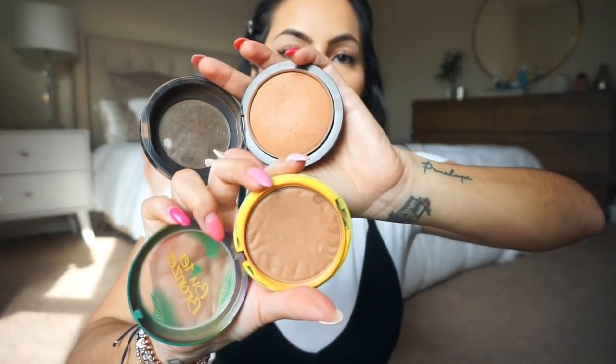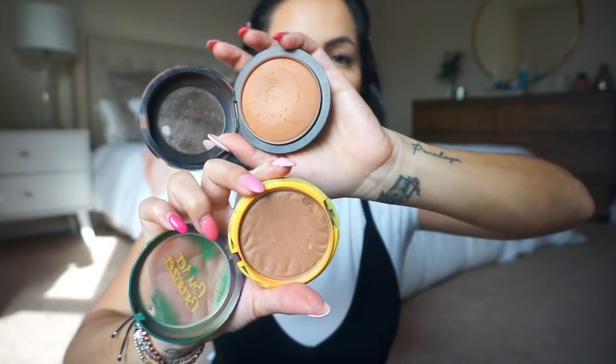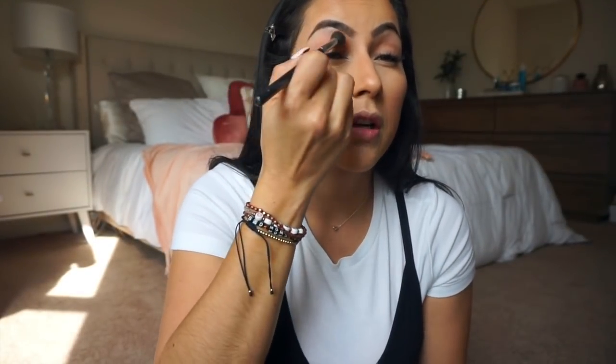It's a little bit more orange. So if you could see the difference, this is a warmer color. This is a cooler tone. That means that this has more gray tones and this one has more orange tones. So I like to use this one for my eyes just to give it a little bit different of a tone. And then I'm just gonna go ahead and put this on the crease of my eye. Fluffy brush. Gives you a little something but nothing crazy, and you could barely see it.